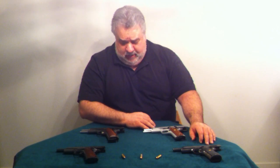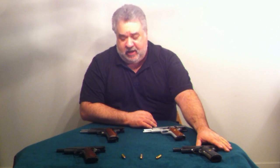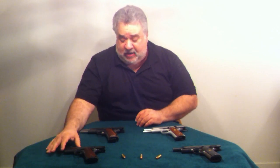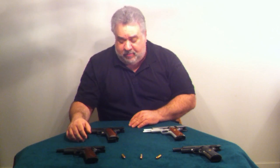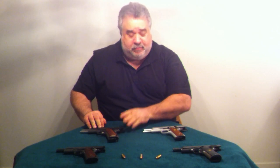for wartime use. I have 4 examples of it here on the table. We've got a low-end example, a Spanish-made Llama, which is a very inexpensive variation of the firearm. We've got a standard 80 series Colt government model, a 5-inch semi-automatic. I do have a Springfield 1911A1, which is .45 ACP as well.